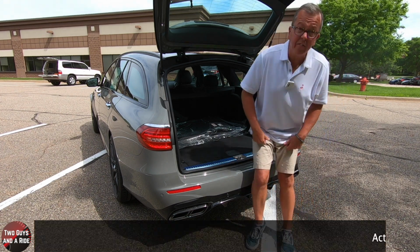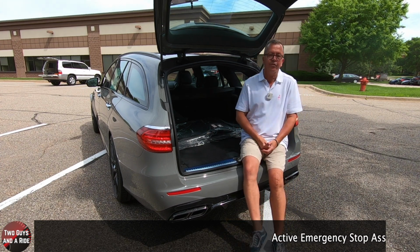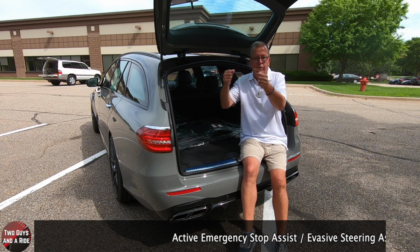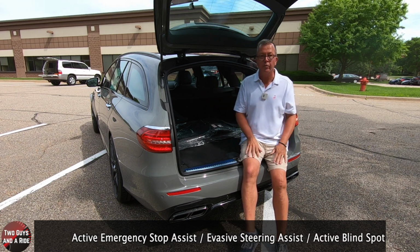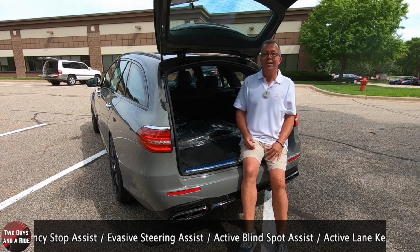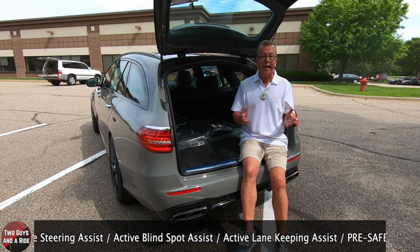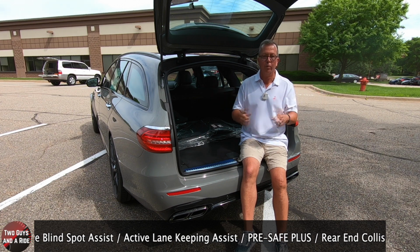Now, some of the safety systems on this vehicle are active emergency stop assist, evasive steering assist. So I guess it just grabs the wheel for you if it senses something on that side and will actually move the car, which is kind of good, I think. It's maybe a little unnerving. Has active blind spot assist. It has active lane keeping assist. Well, I know a lot of people, if you're driving 3, 4, 5 lane highways, that's a really cool thing.